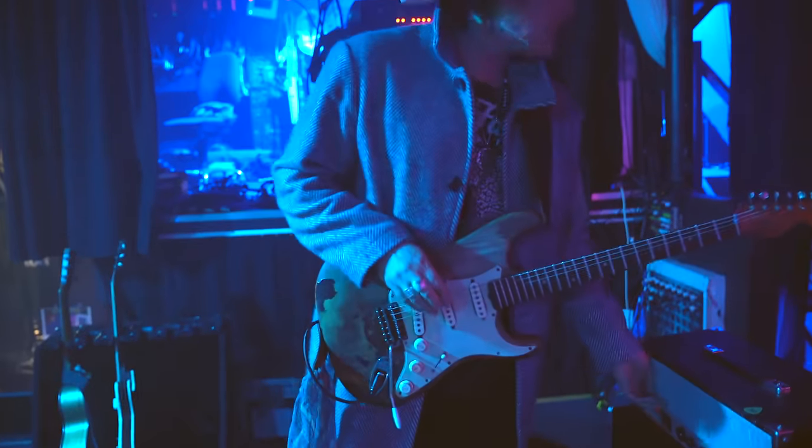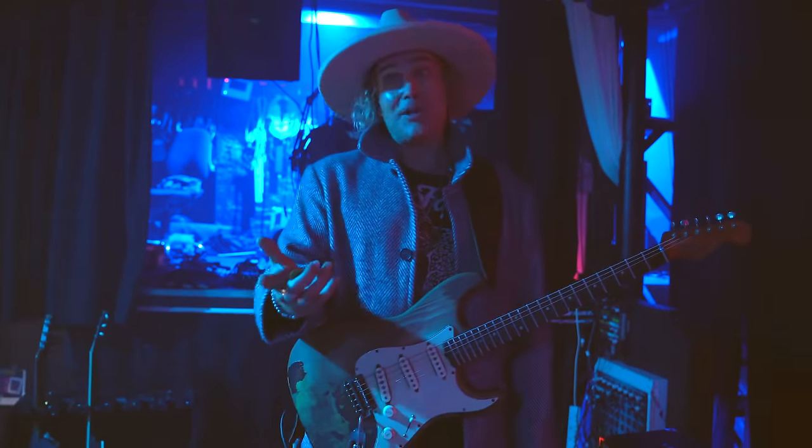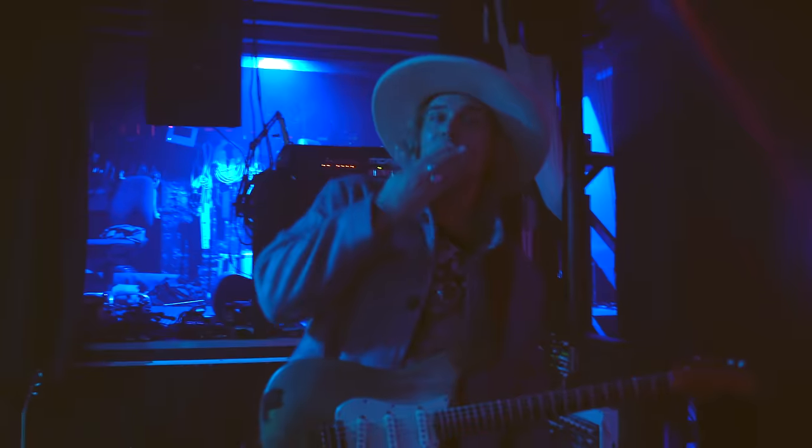Has that got the PS pickups in it? No, these are the original 63s in here. So yeah, I wouldn't mess with this one. But those are great pickups. Joel Wilkins is the man. Shout out to Joel. We love you, buddy.